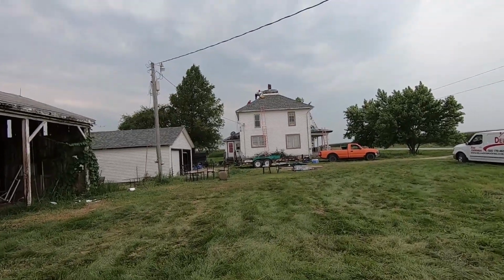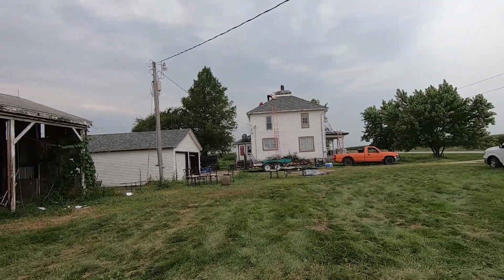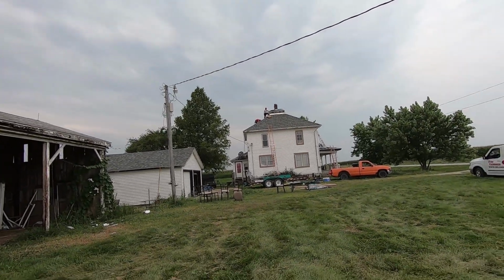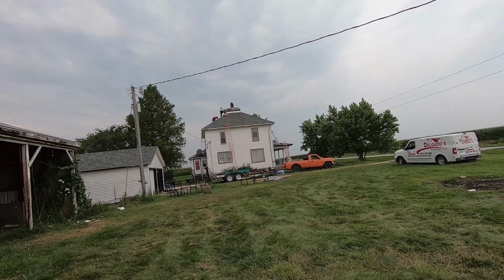They're up there banging away. They've got, I think I showed you yesterday, the garage is done. They've got the south side of the roof done. Looks like they've got the west side just about done. They haven't torn off the east or the north side yet. And I think the two porches they're probably going to do tomorrow.